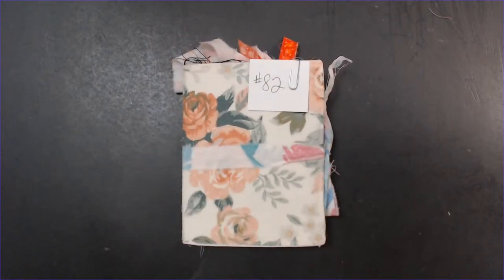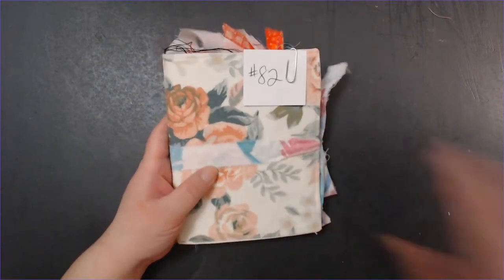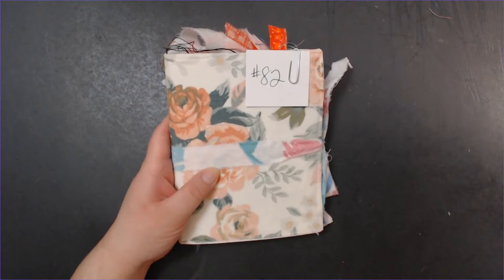So, like I said, I'm going through the journals. I made these 2 years ago now? And I just finished them 2 weeks ago, I think.